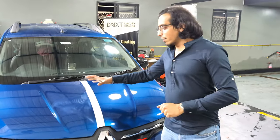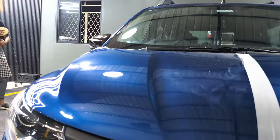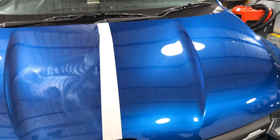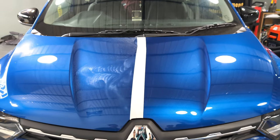As you can see, we have a lot of small scratches here, swirl marks that come from cloth that has not been used properly. Then we have one side which has been polished and rubbed, and you can see minimal scratches on that. So it enhances the paint quality as well.